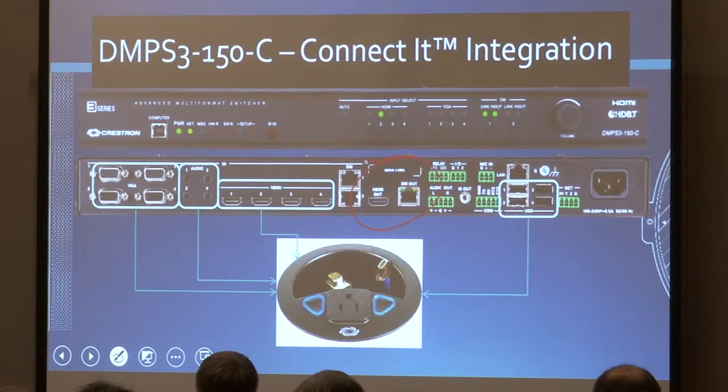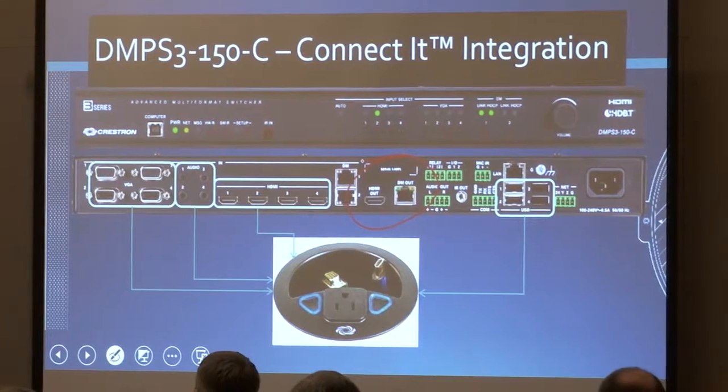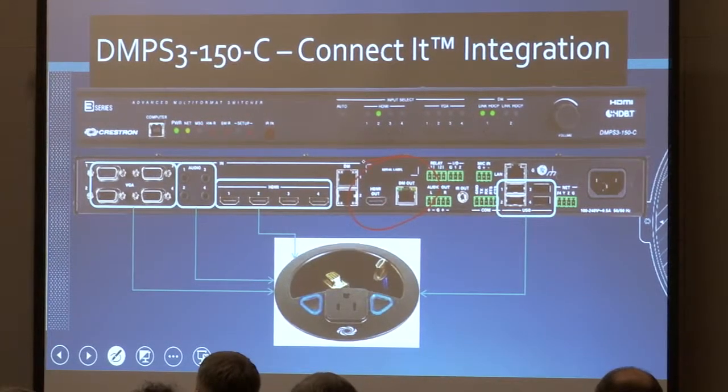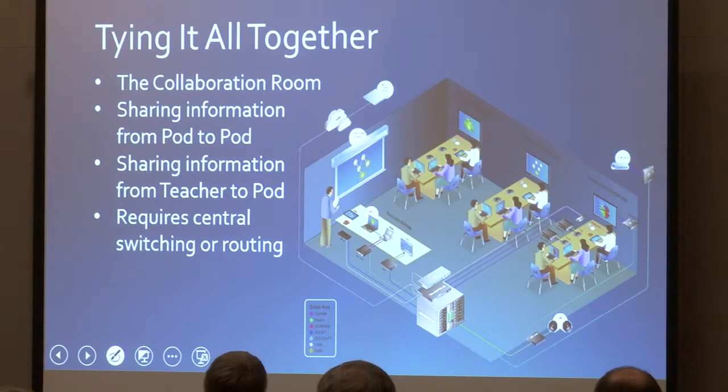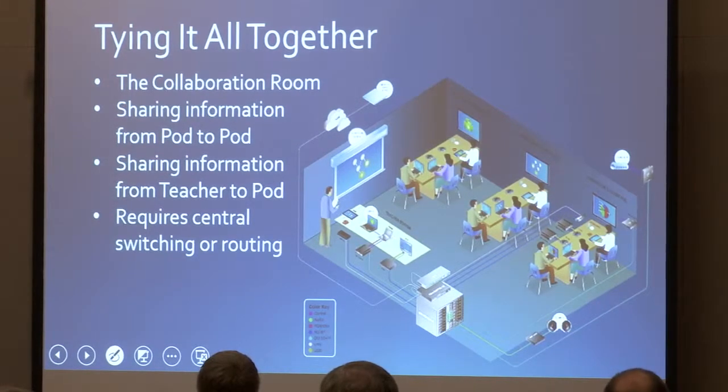The important thing is, and we'll get to in a minute, how do we take this pod and tie it into a room and have everything work together? So that's a key point to look at. And again, it's not exclusive to Crestron, other people have similar things, but we want this to all work together. We'll dive into some detail with the Crestron systems that we've designed for UW Eau Claire, but we'll go over this here on how to bring it together.